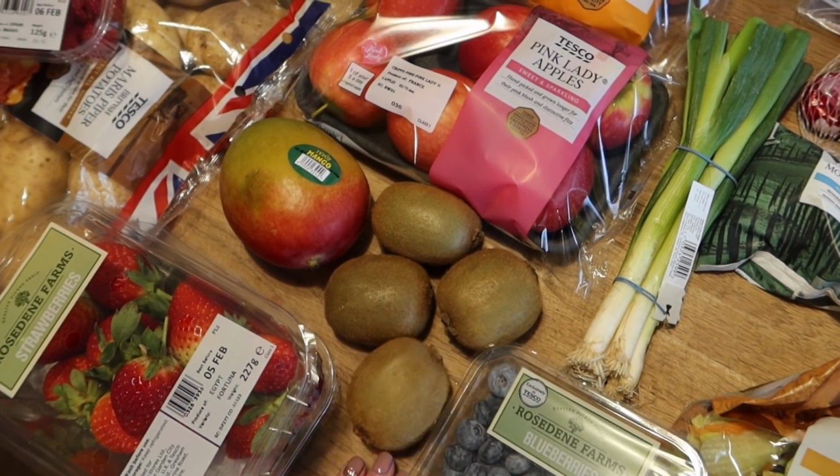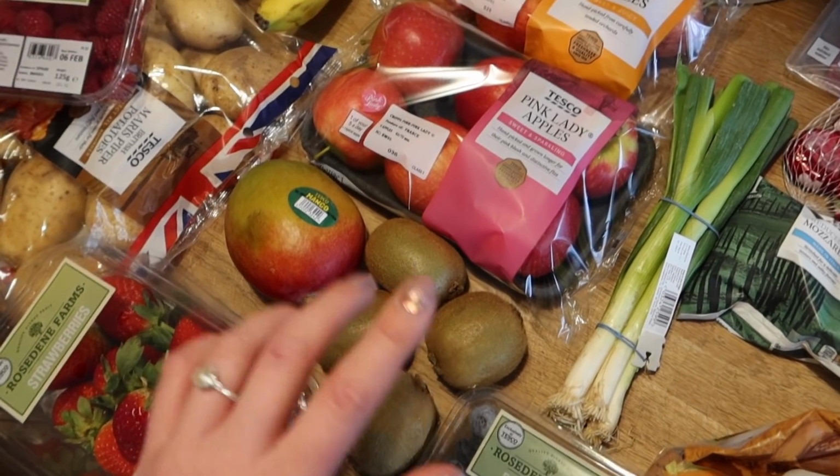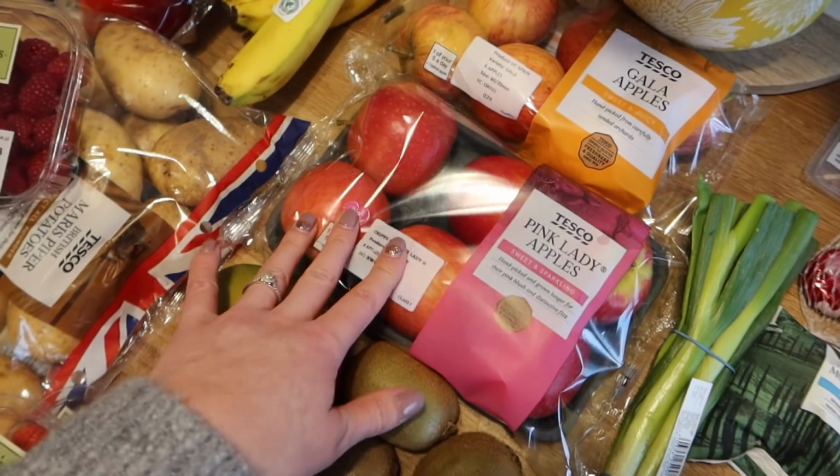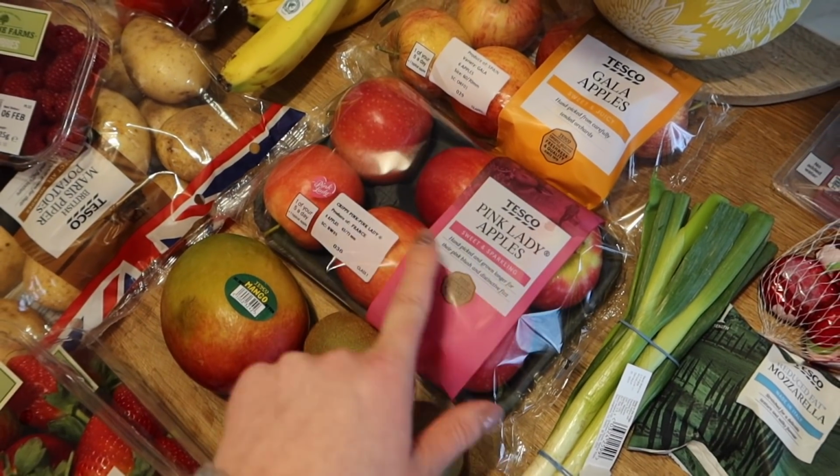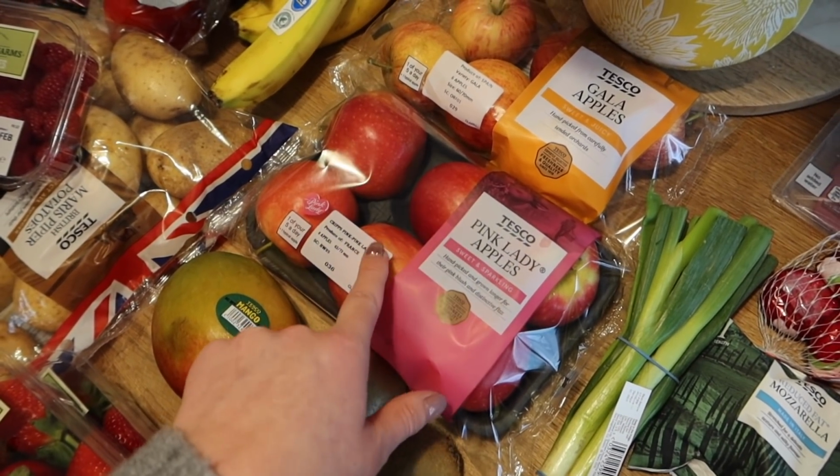These ones were loose, but I have no idea how much they cost. Pink Lady apples for eating because I love Pink Lady apples. They're really good, so I thought I would treat myself to those because they're my favourite, and I like to keep them in the fridge.